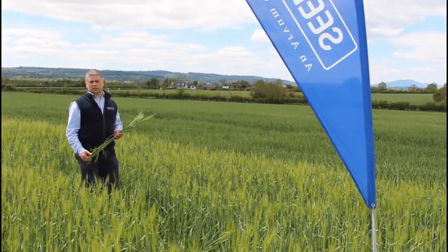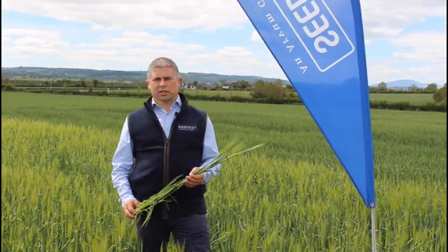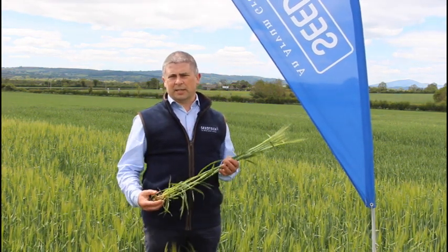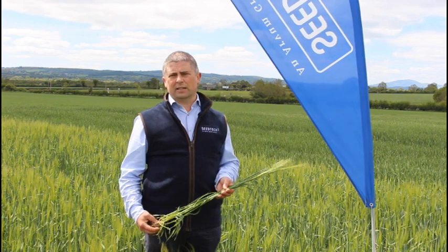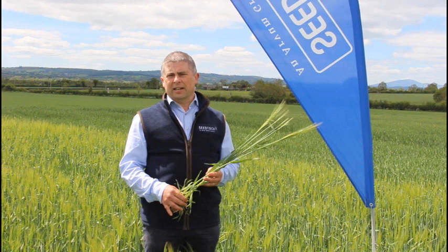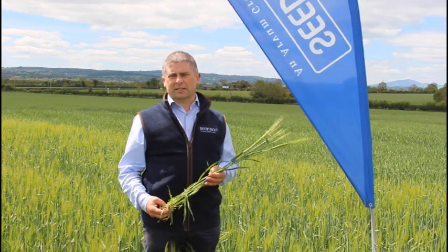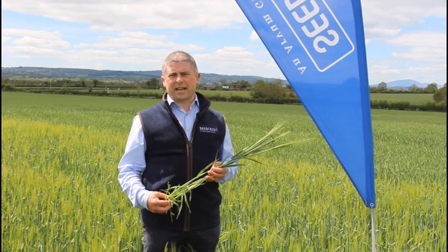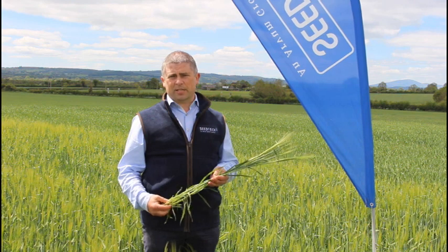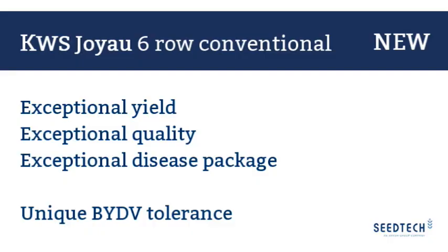Something new and exciting to show you this year is KWS Joyeux. On its own merits, KWS Joyeux has done very well in the department trials. It's a conventional six row with exceptional yields, exceptional grain quality, very good straw and disease package. But this barley is a little bit unique. It's the first barley we've been able to offer growers that has BYDV tolerance. It's able to accept a certain attack from the aphids and not be affected by the virus. So KWS Joyeux, something new, exciting, and for the future in 2021.